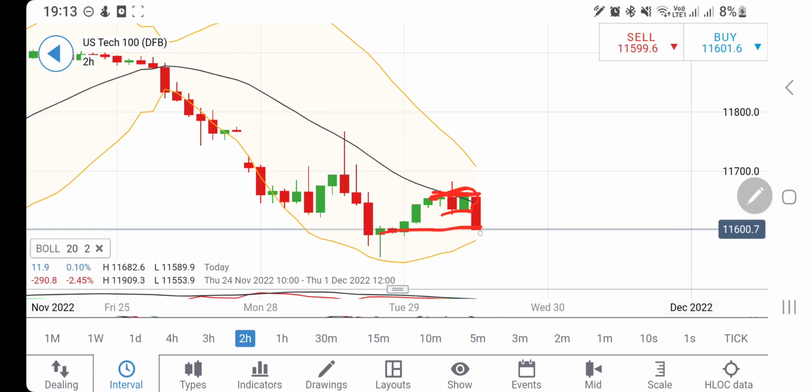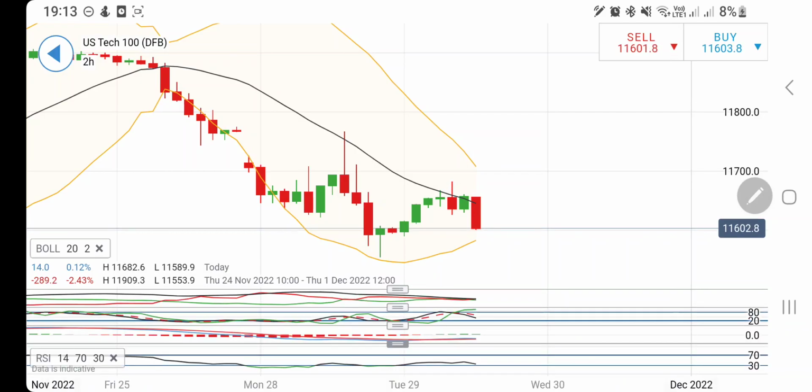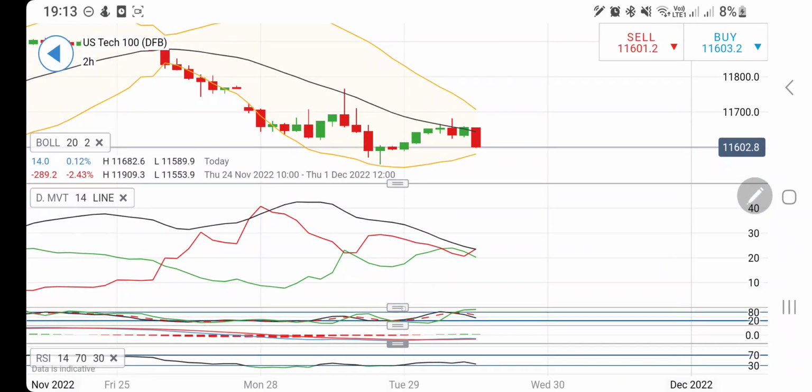I'll wait for 11,590 to be breached. Below that certainly more bearishness can be expected. Then 11,550, 500 are the targets. On the upside, if you look at lower highs are seen, and then on the upside if it breaks beyond 11,660, 670 zone, certainly you can expect it to breach past 11,710, 760 levels.